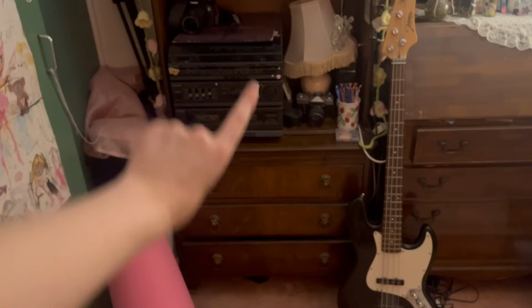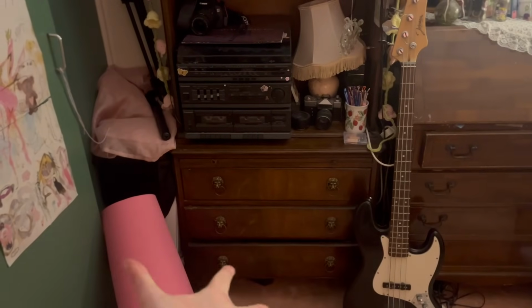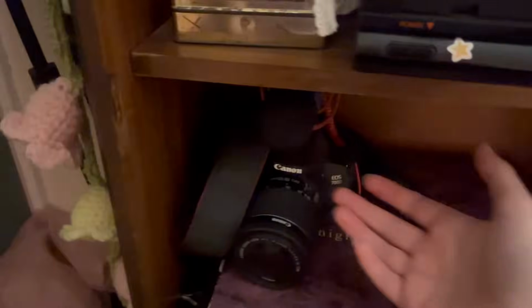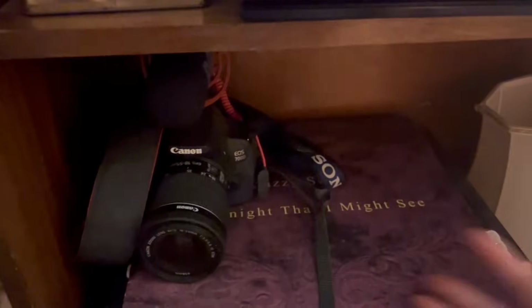This is my bookshelf. In here I keep clothes and cameras because I have an abundance of both. This is my record player, cassette player and CD player. I have a Mazzy Star record up here because that's currently what was playing. I have my Canon camera, which I couldn't find anywhere else to put it.